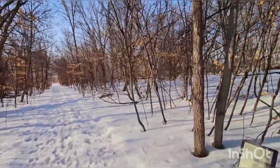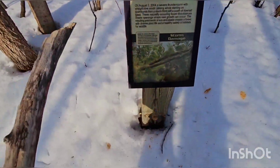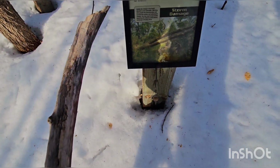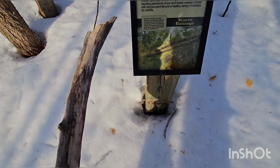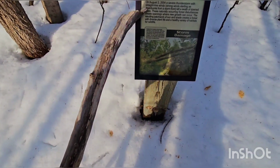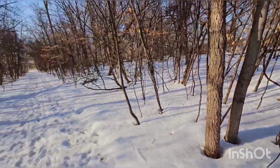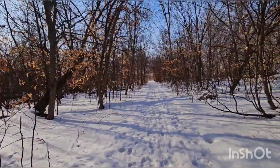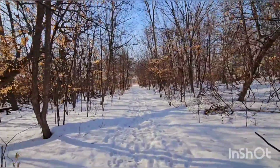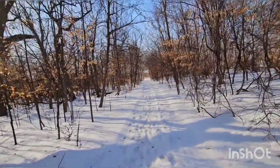Another sign. This one snuck up on me. What do we got here? Storm damage. Oh yeah, well, welcome to Minnesota. I get straight line winds here. Yeah, straight line winds right there. That's what it says. You get your tornadoes down south in the Great Plains and all that, because the wind just goes. But here, it comes down off the Great Lakes like a wall, and it'll push over anything in its way.